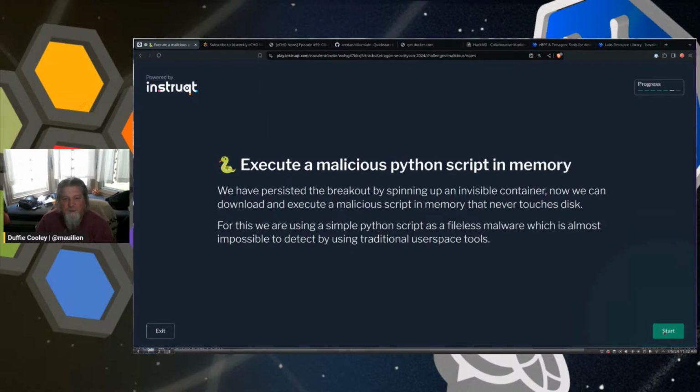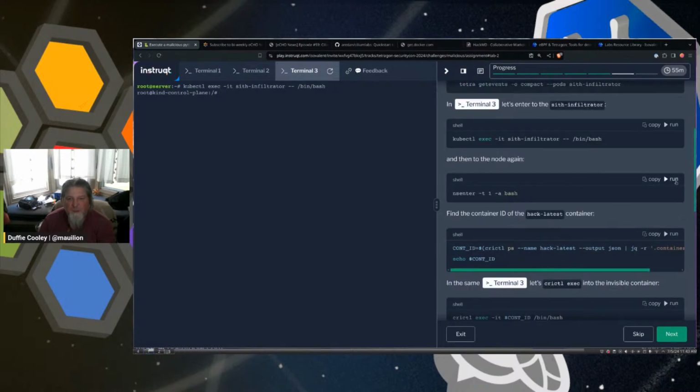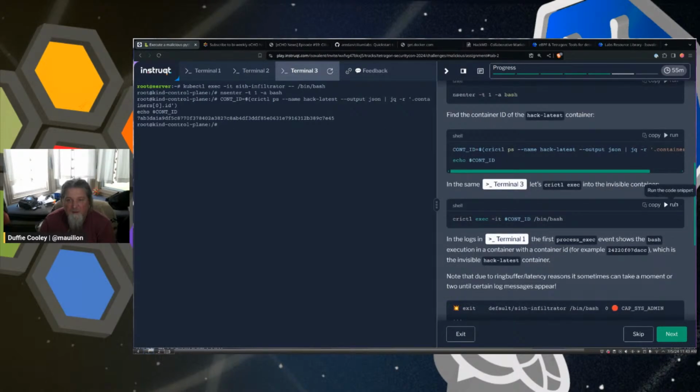So to execute a malicious Python script in memory, we're going to jump into terminal 1 here. We're going to start looking at our events. In terminal 3, let's enter the Sith infiltrator pod. Let's again escalate our privilege. Find the container ID of the hack-latest container. So we're going to use crictl ps to look for hack-latest. We're going to grab the ID of the container, which is this one here. And now we're going to exec into it.